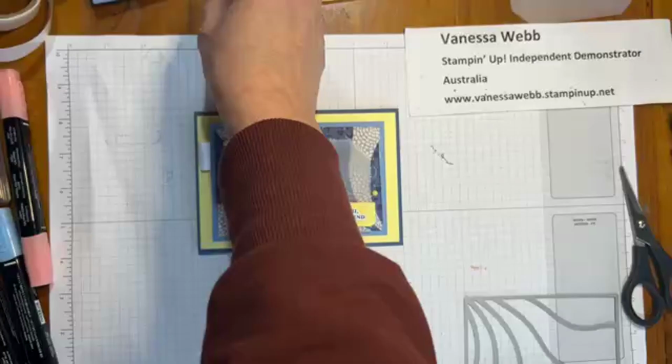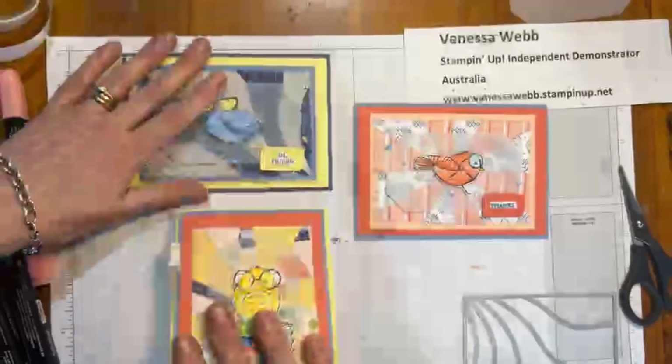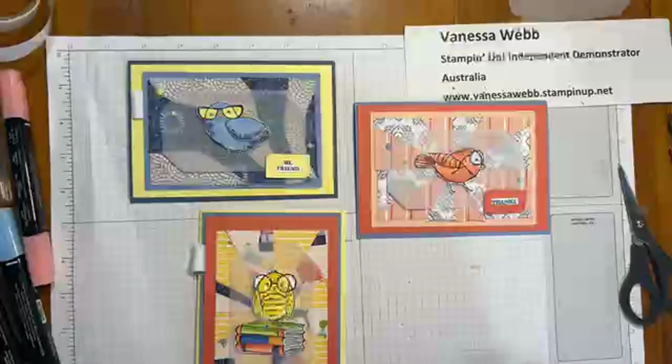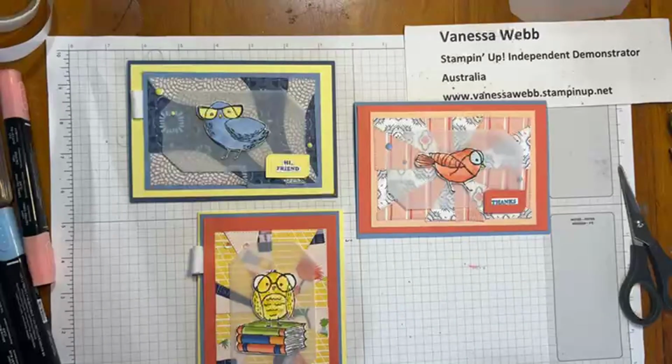There's my 3 cards. The one that I made for you guys and some that I'd made earlier. I'm going to go ahead and put these 2 also on my Facebook page. I hope you guys... Oh, thanks, Betty. I love this set. I really love the birdies. I think they are adorable.